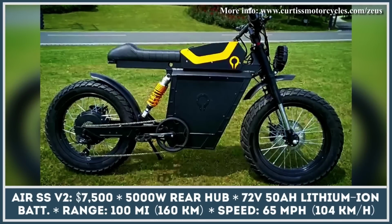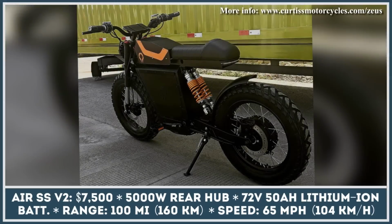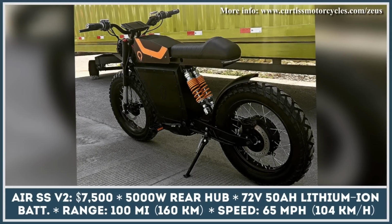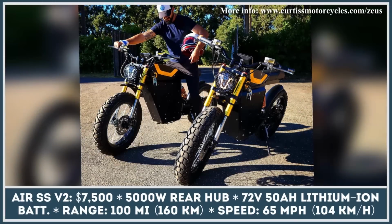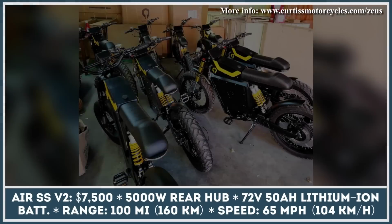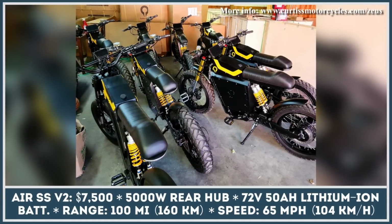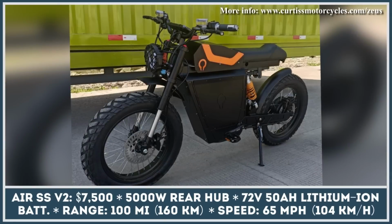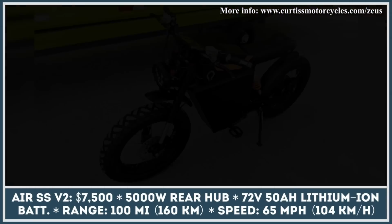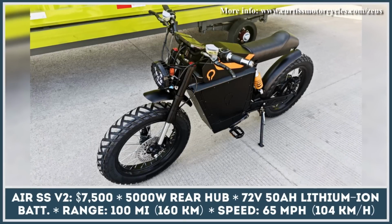The Air SS V2 was designed for those who expect motorcycle-like performance from their daily commuter. Despite looking like a lightweight motorbike with a bench seat, the Air SS V2 is still equipped with a set of bicycle pedals. The model's brought into motion by means of a powertrain duo consisting of a 5,000-watt e-motor and a 72-volt, 50-amp-hour lithium-ion battery pack. With so much power on tap, you can travel at speeds up to 65 miles per hour and expect to cover distances up to 100 miles on a charge.